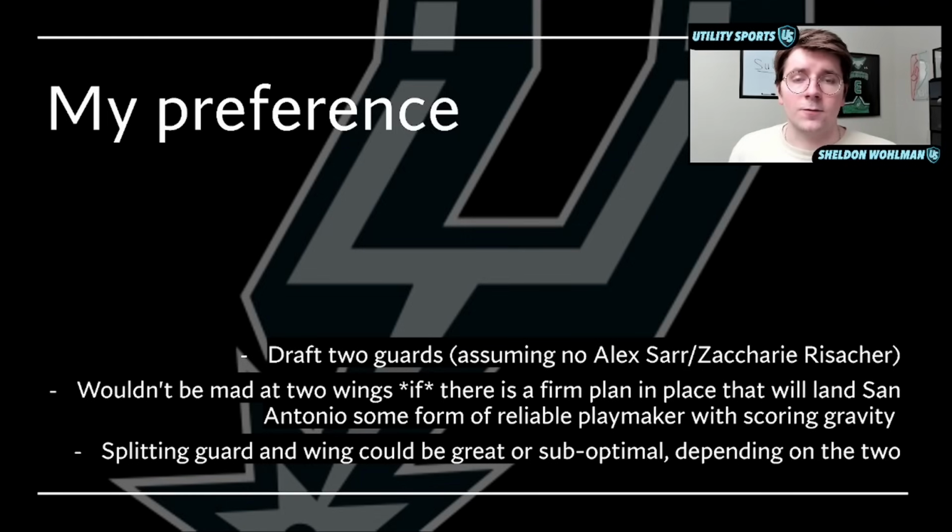And then also from the guard spot, there's a lot of options, obviously, in this year's draft, and there's just players that I like a lot in this class that I think could be really good. Devin Carter, I'm not as high on. I don't think I would be willing to spend a top 10 pick on him myself, but obviously that has been a reported rumor, so we will see what happens.